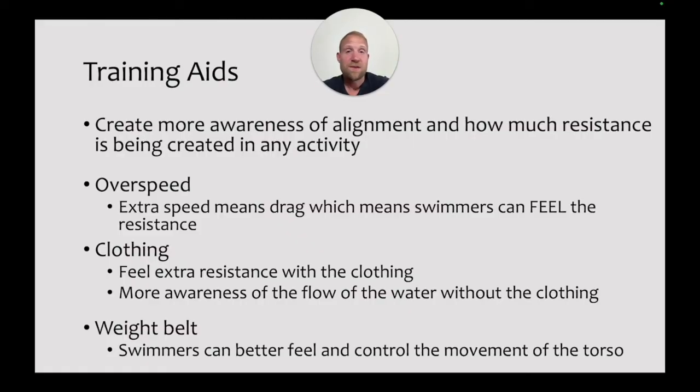So overspeed. The faster they go, the more drag they create. The more drag they create, the more they can feel the drag. So having them go really, really fast and then practice breathing and not breathing, it's going to be more obvious how badly the poor breath will slow them down. They're going to feel all that pressure, all that resistance. And by going really fast, particularly with fins, it becomes a lot more obvious. The more obvious it is, the more they can feel it, the more they can change it.